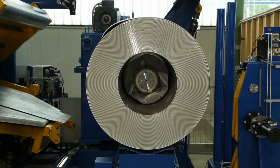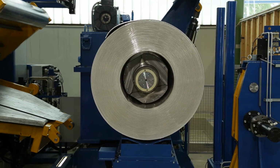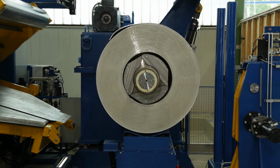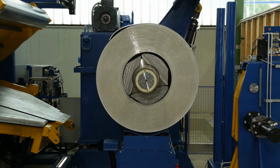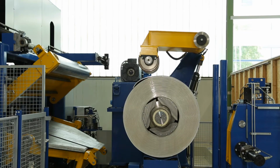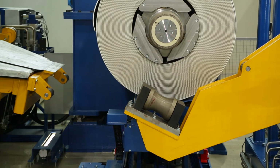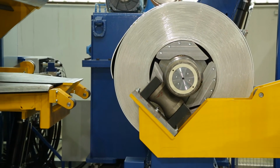The decoiler is equipped with an edge control system, which guarantees that the strip always runs through the center of the machine. This ensures the reliable production of perfectly rectangular parts. The pressure arm above the decoiler mandrel secures the strip radially. A hydraulic hinge support prevents the decoiler shaft from bending due to the high tension on the strip.